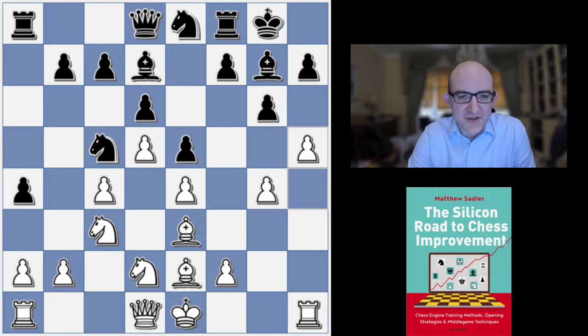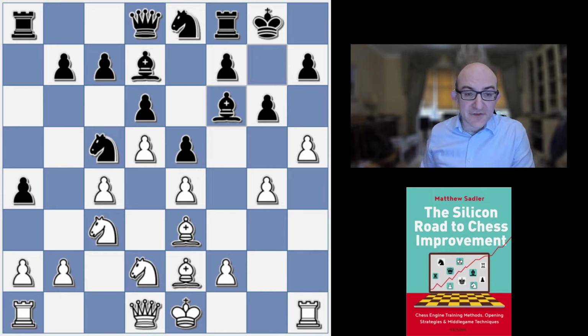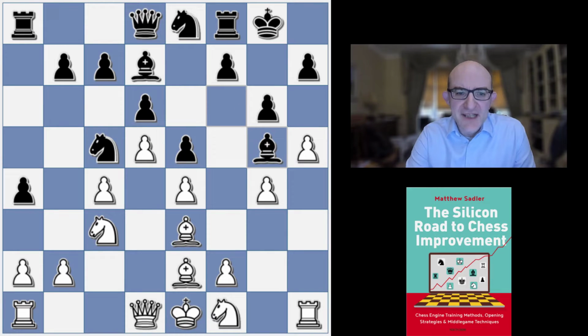H5, I guess less sharp, you could say. It's really trying to exert a grip on black's position. And now both Stockfish and Leela went with Slow's choice, which was bishop f6. Knight f1, bishop g5, so exchanging off the dark squared bishops. Always a slightly difficult one, this one. Is that good for black or for white?